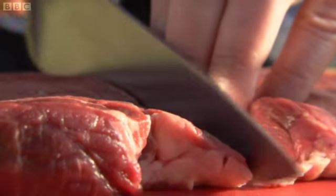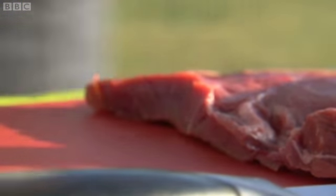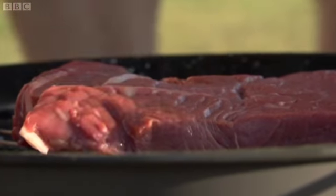I'm going to make goat's cheese dauphinoise. I'll make it at home, usually cook it in the oven. Can you cook it in a camper van? We'll give it a go. And to go with my goat's cheese treat, locally reared rump steak, grilled on my trusty bucket barbecue.